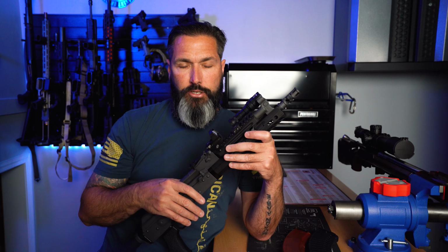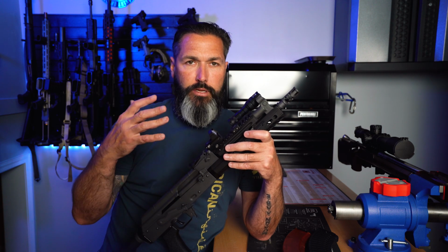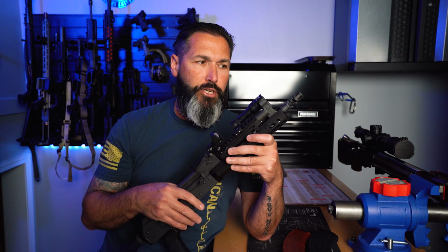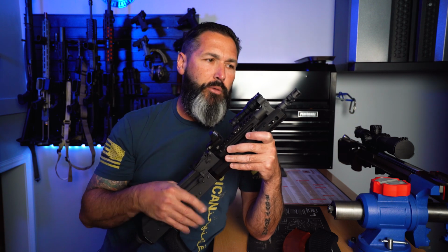This thing is loud, and in a normal firing schedule, I want to be able to have the ability to put a suppressor on if I want to shoot without hearing protection on, or even with hearing protection on, and take some of that concussion out. This thing is pretty loud. It's a short barrel and it's got a muzzle brake on it.